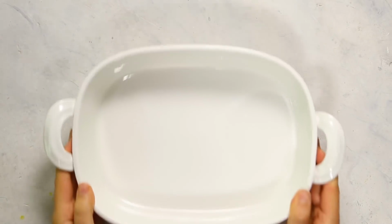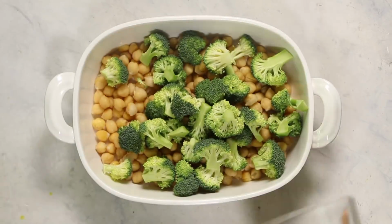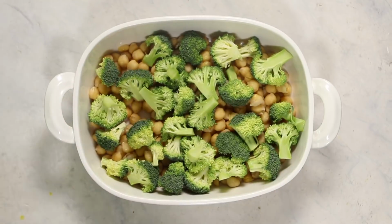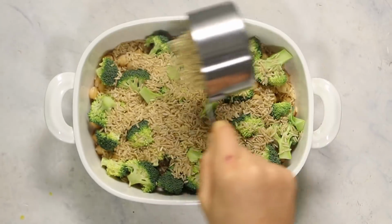So then for our actual casserole, you're going to put some chickpeas in the bottom of a casserole dish, followed by some broccoli florets, and then just sprinkle some uncooked dry brown rice over the top. So the rice is going to absorb the liquid as it cooks in the oven and become nice and fluffy, and you have a casserole at the end.